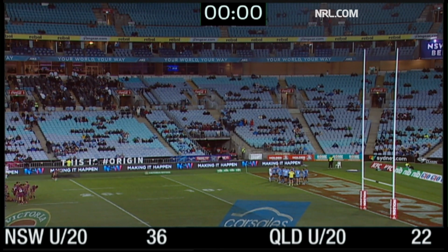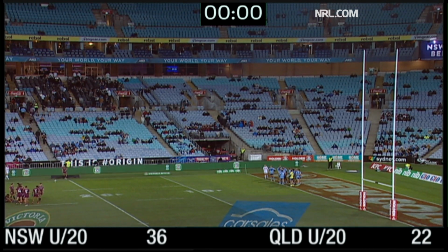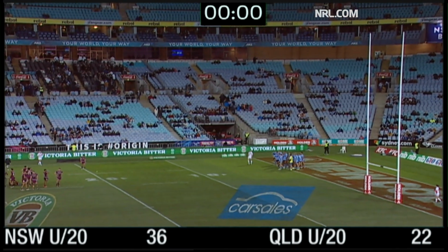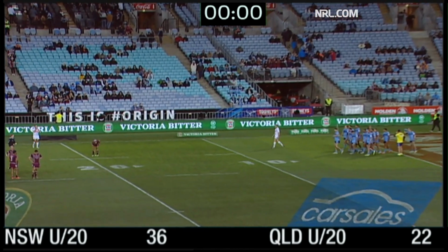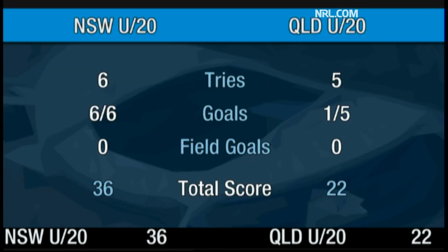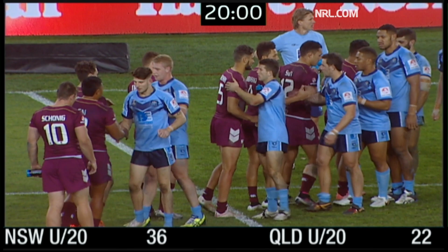So Brodie Croft. I think that's the last 3 tries that have been scored by Queensland. Can he nail it, Gibbsy? Can he nail it? No, he can't. But that's the end, ladies and gentlemen, here at ANZ Stadium for the under-20s of 2016. New South Wales, 6 tries to 5. In the end, got up by 36 points to 22. Yeah, only 1 goal from 5 attempts for Queensland. And Brian Kelly, as we've spoken about, 6 from 6, but 6 tries to 5. New South Wales got away, but for New South Wales, Garrick, Sirinen, Duffy, Wolford, Cogger, Croker tries. Bernard Lewis 3 tries. Gallimosby scored a try, and also Salam scored a try. So there it is.